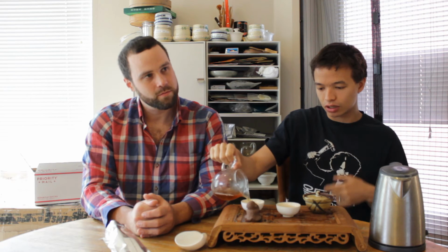Wow, look how much more red that is, or an orange. Getting a warming vibe off of this for sure. Yep. Very sweet. Leaves a sweet feeling on the mouth.